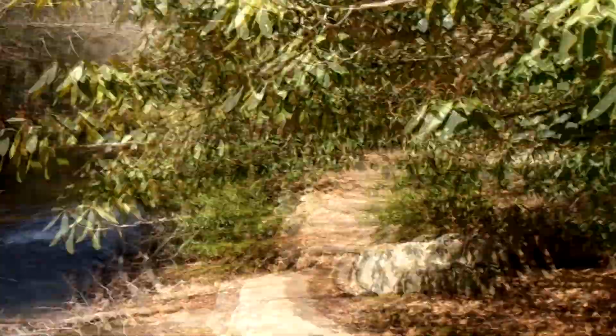Right now I'm on the Shades of Death Trail, and that starts at the park office and heads up along the creek here, and then there's a bunch of other trails that fork off of it, so I'll make my own little adventure here. So, yeah, let's go do some exploring.